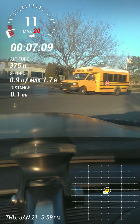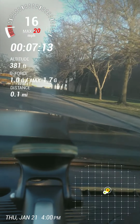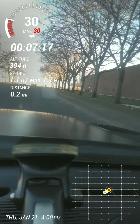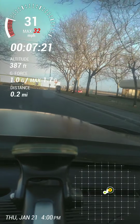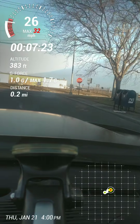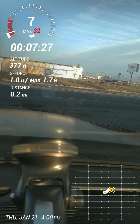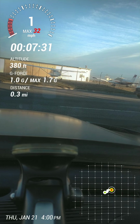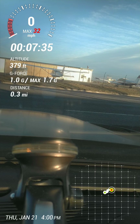Well, what happened was a lot of people who had the regular Challengers, the 2012 SRTs, at the time, they were hot shit. You had the SRT8, they were hot shit. They were the cool kid on the block. If you had an SRT, you were the cool kid on the block. And if you didn't have an SRT, you weren't the cool kid on the block.